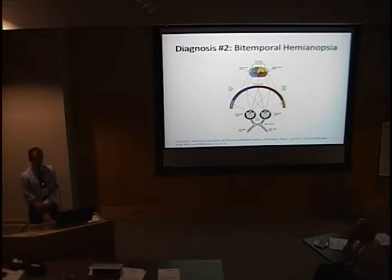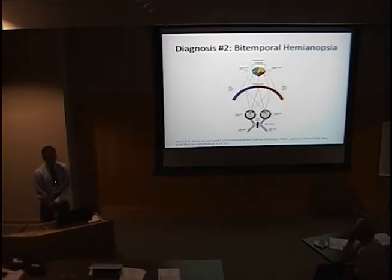Diagnosis number two is the bitemporal hemianopsia. Here I have a diagram showing the normal visual fields in a patient with their representation on the retina, the optic nerve, chiasm, and optic tract. In bitemporal hemianopsia, there's typically a lesion to the optic chiasm. What happens with this is the nasal retina of each eye is lost, and that results in the loss of the visual field on the same side of that eye.